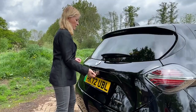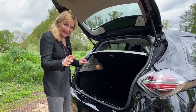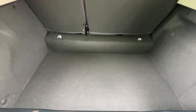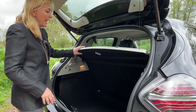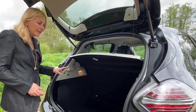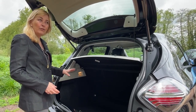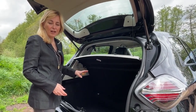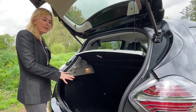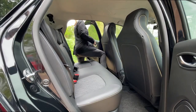Boot-wise, it's actually surprisingly nice because it's deep. So you've got quite a lot of room in the boot. And of course you can get the seats down, so you've got even more room. But this depth means you've got 338 litres. Now the Ford Fiesta is 311 litres if you want to compare it. Because of that depth, it's just got that little bit more room.